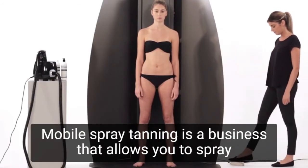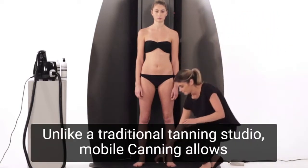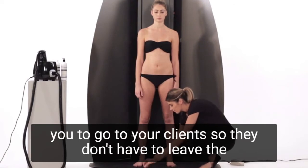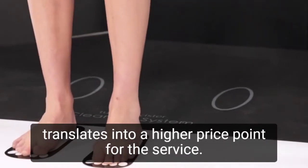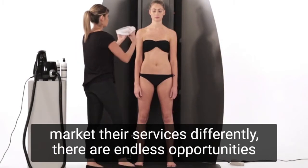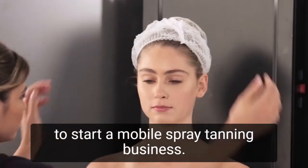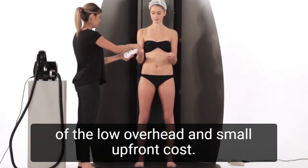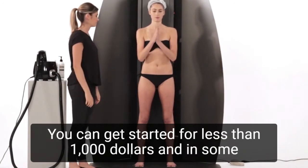Mobile spray tanning is a business that allows you to spray tan your customers in the comfort of their own home or office. Unlike a traditional tanning studio, mobile tanning allows you to go to your clients so they don't have to leave the comfort of their own home, and the added convenience usually translates into a higher price point for the service. Because each business will serve a different clientele and market their services differently, there are endless opportunities to start a mobile spray tanning business. Over the last decade, this market has expanded rapidly. Because of the low overhead and small upfront cost, you can get started for less than $1,000, and in some cases much less.